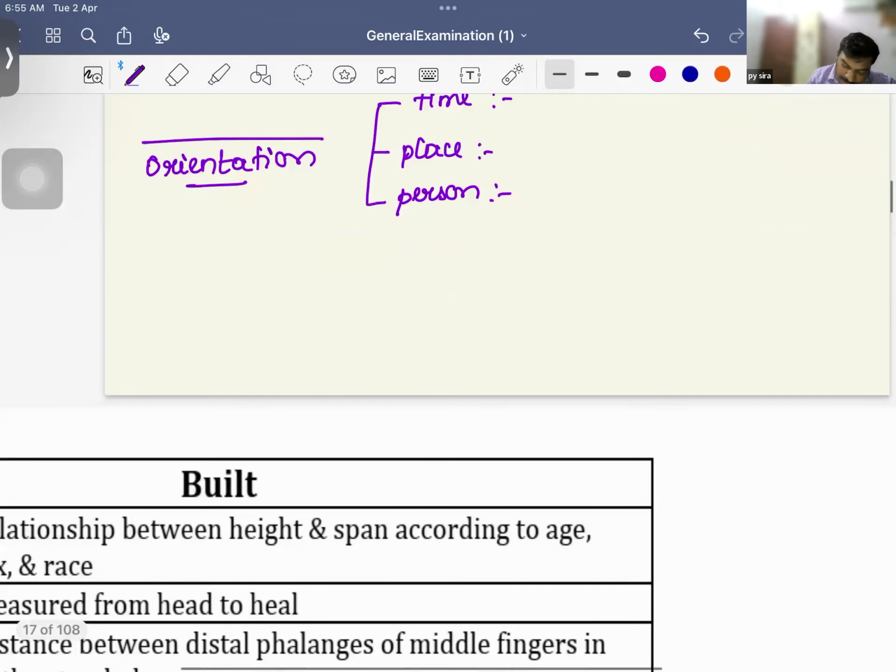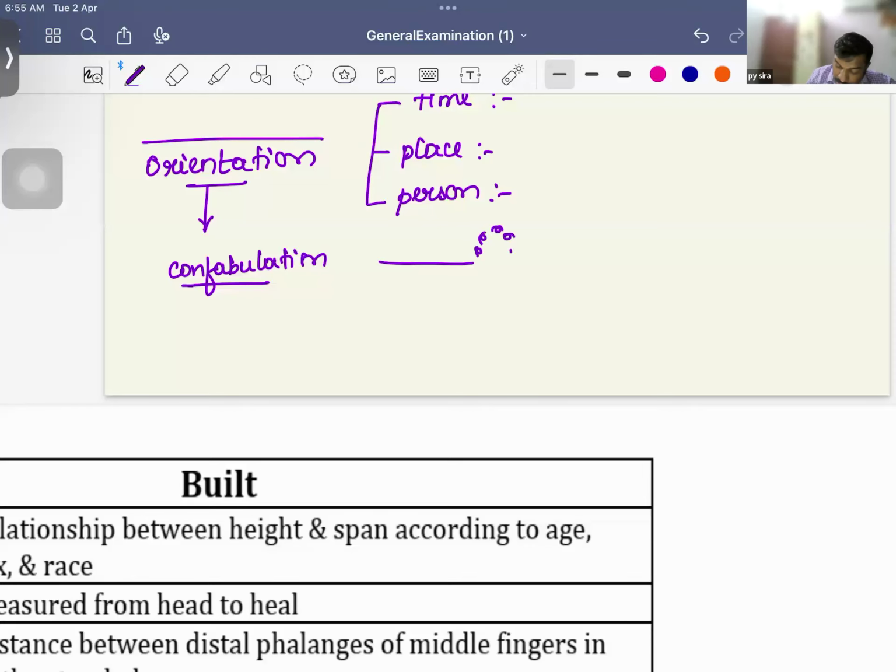In orientation, there is going to be confabulation. In confabulation, you ask one thing and he keeps answering differently. He will say a sentence, suddenly make up a lot of stories, and again tell many incoherent stories. They will fill up the gaps. And this is seen in Korsakoff psychosis. Korsakoff psychosis is a very, very important thing. So these are a few important things we have to think about.